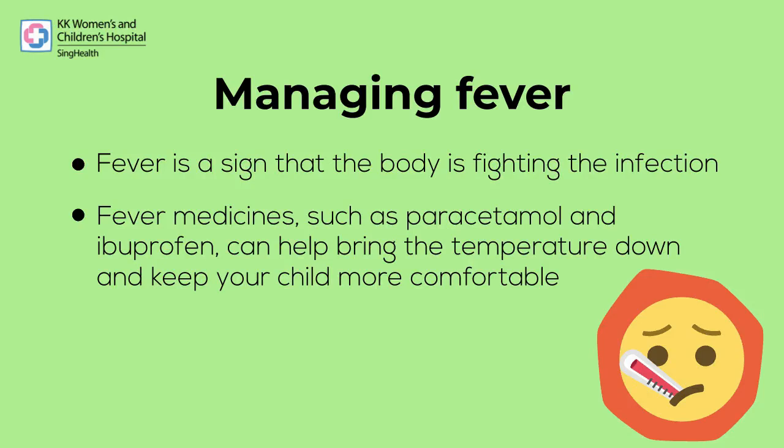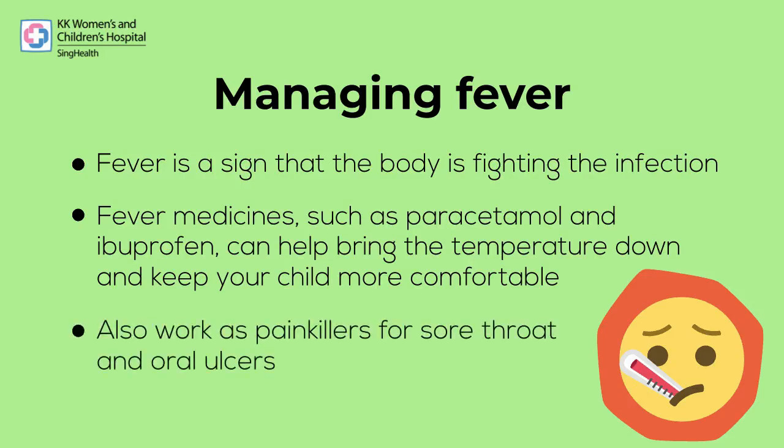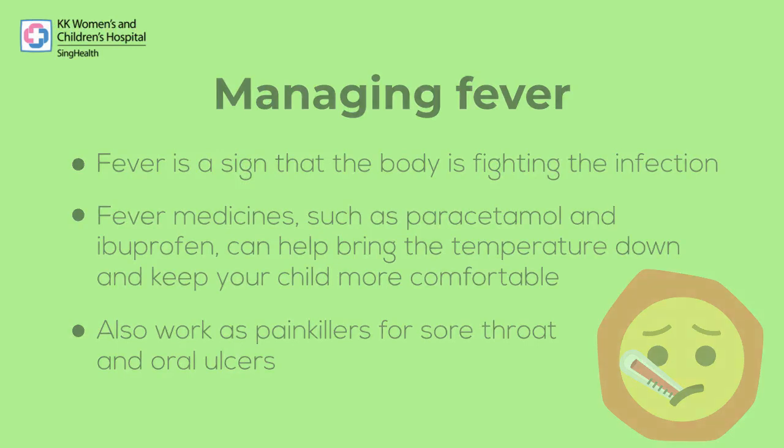You can give paracetamol every 4 to 6 hourly and ibuprofen every 8 hourly. Do not worry if your child's fever does not resolve completely with fever medicines. It is expected that fever will fluctuate. Instead, the key is to ensure that your child remains comfortable. Fortunately, fever medicines also double up as painkillers for sore throat. Topical gel can also be applied on oral ulcers to provide a numbing effect.